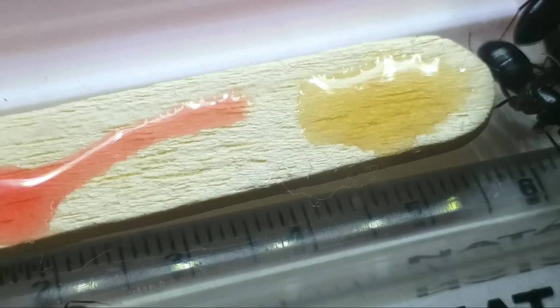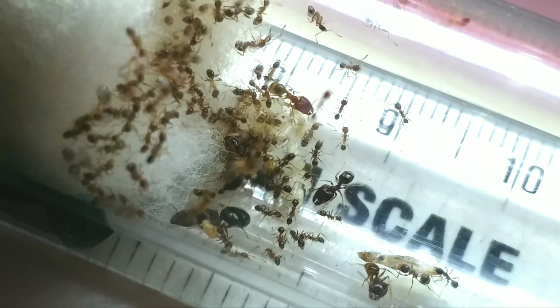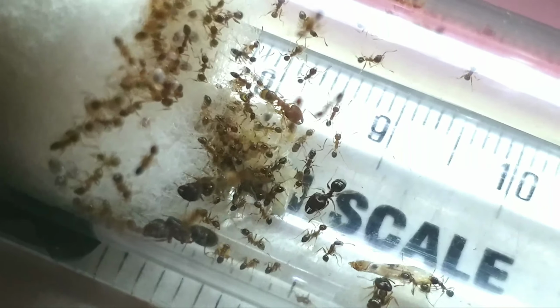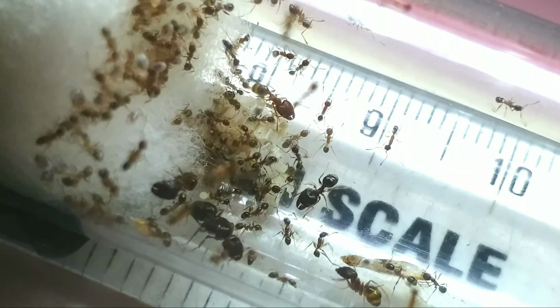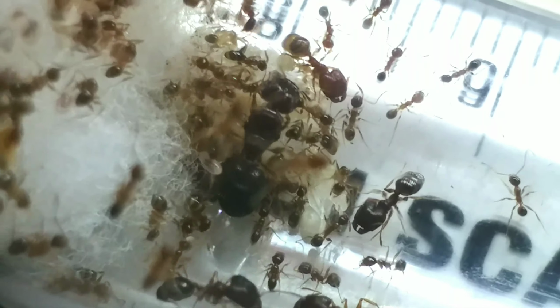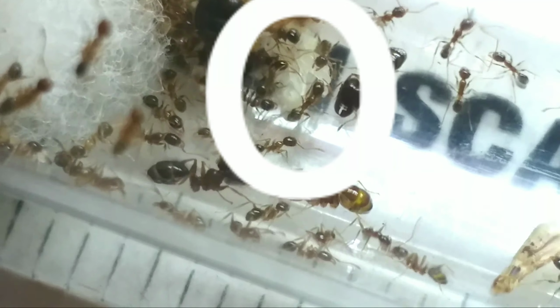So now let's talk about my Pheidole ants. These ants are exploding in numbers and now they have quite a few soldiers also. And these are one of the cutest ants. And there is a pupa of the soldier.